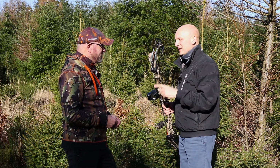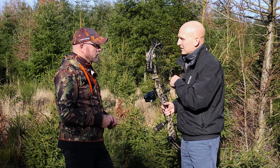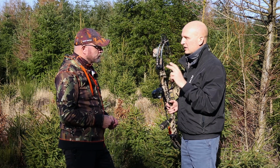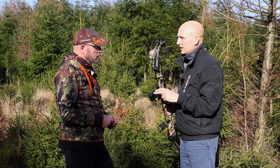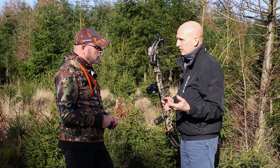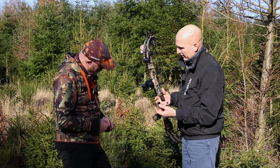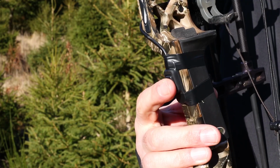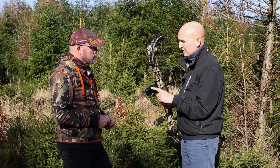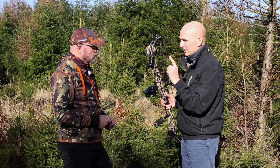Yeah, exactly. It's a really good point. I'll get back to that in a second, because there's a lot of process in that. There's a movement, and it takes time. With this sight, you don't have to. You can basically keep your eyes on the animal at all times. You can draw the bow, and then there's a little trigger here on the handle. What you do is you press the trigger and hold it. That will activate the laser rangefinder, and you will see a red dot in the sight. Only one red dot. Okay.